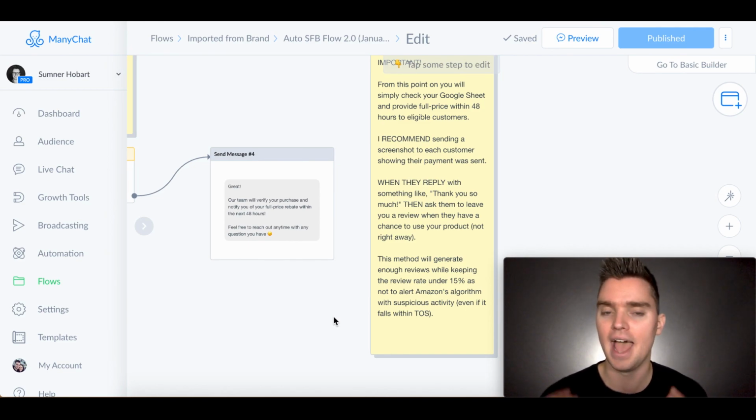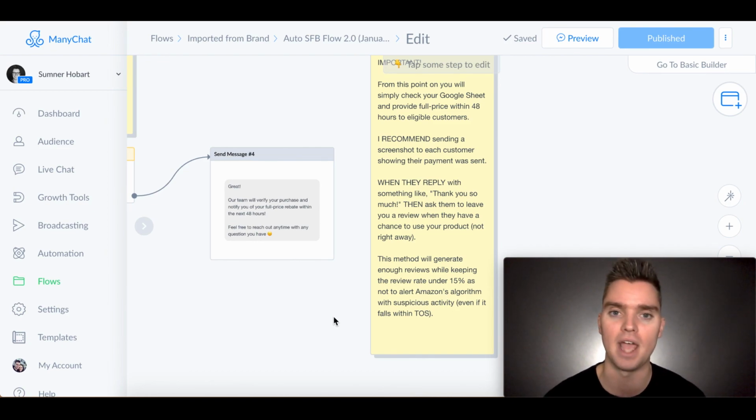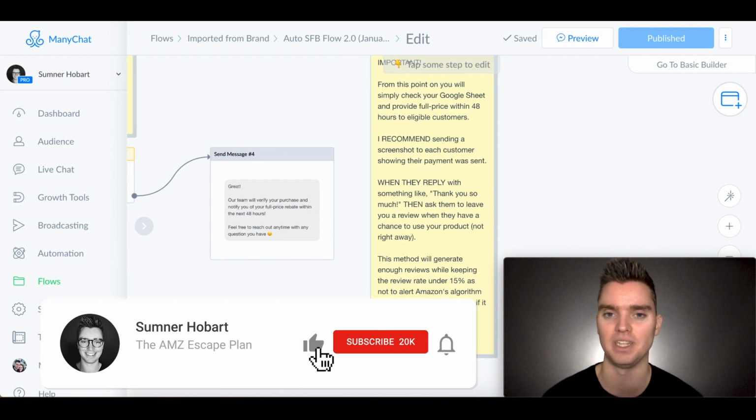Send them a screenshot. "Hey, your payment's been sent. I just want to let you know." People will respond back and say, "Thank you so much, we really appreciate it." Of those people that are super appreciative and happy, "Hey, when you get a chance, we'd really appreciate an honest review." A percentage of people are going to leave you a review. That's how you get reviews. That's how you rank and get sales. Yeah, that's pretty much everything. So yeah, I just wanted to add that quick before we leave.